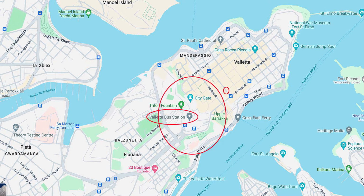Now, if you know for a fact that you are 500 meters or less from the bus station and it's pretty flat to get to your Airbnb, I would say pay the €2 and get on the bus. Get off at the bus station and then walk. Fine. But I am so lucky that we ended up getting a Bolt. The Bolt cost us €10 to go from the airport right to the door of our Airbnb.